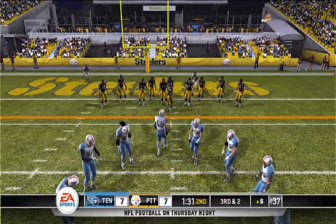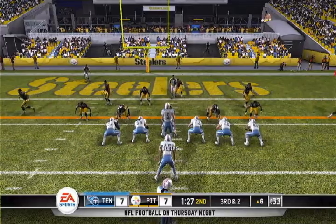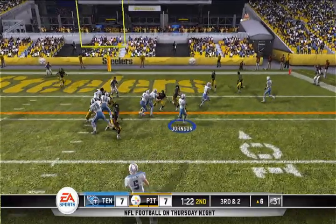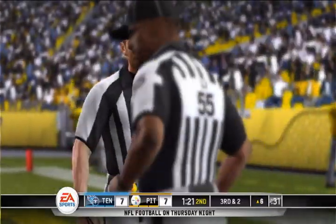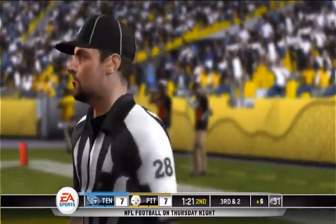Not very often in a game does a defender get a clean shot like that on a running back. Typically, the running back didn't see it coming to take that kind of a shot. Crosses the plane. Well, we'll wait to see. This will not be a touchdown.